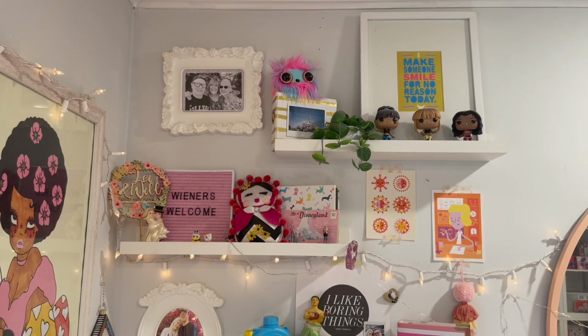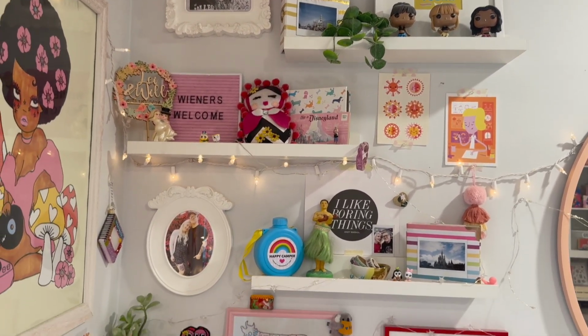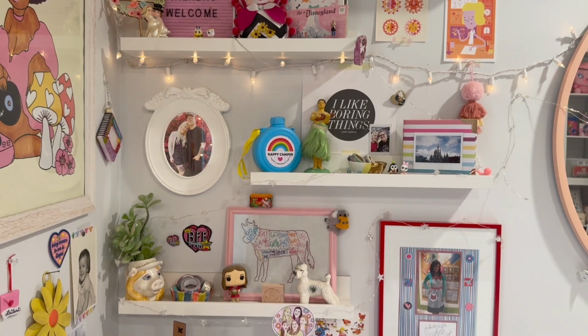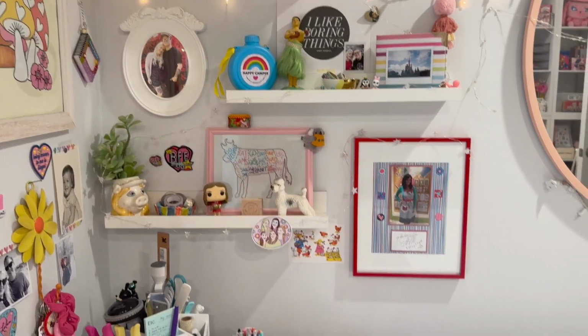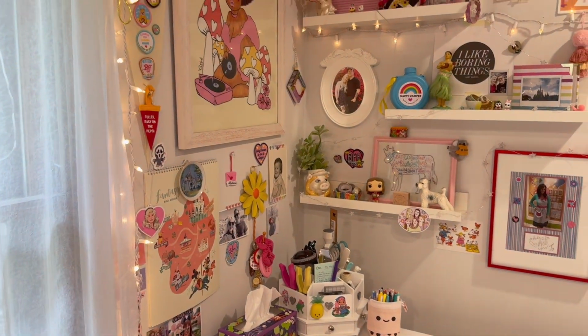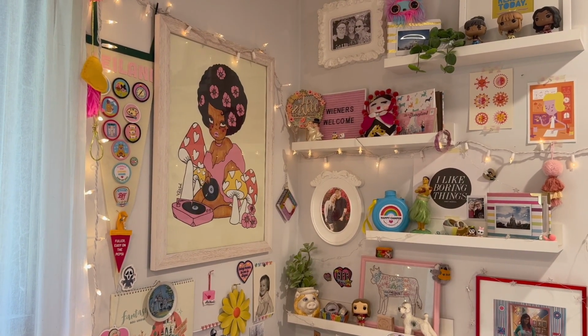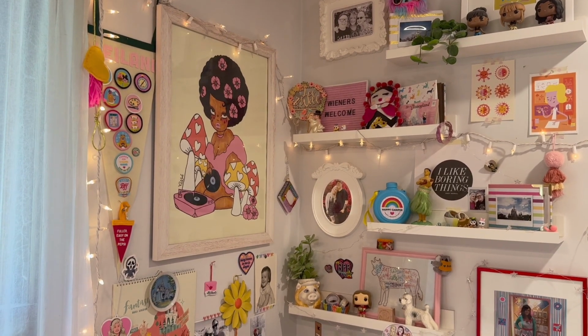I have my TLC Funkos up there. I also have Veruca Salt from Willy Wonka down at the bottom, just super cute. Then if I pan over here, you can kind of see this wall better. I do have some of my patches from camp there along with some Valfrey art.